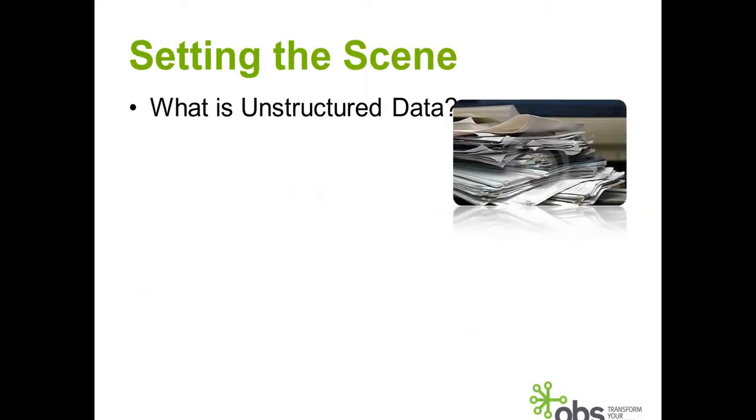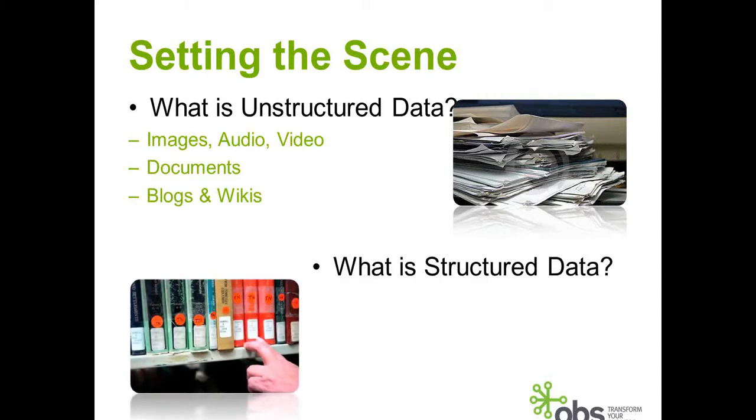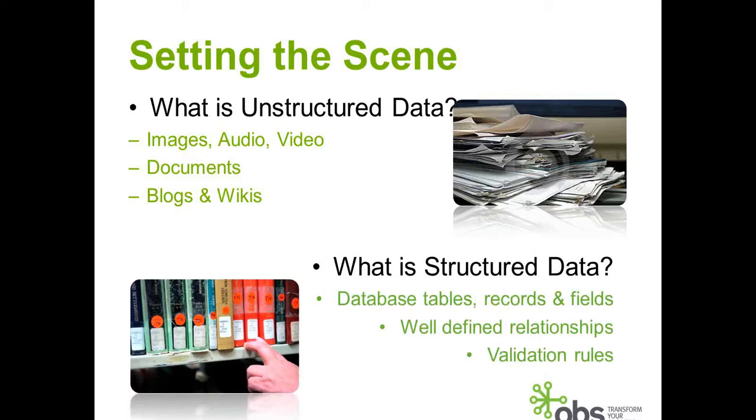So, a lot of the problems organisations face today is around the management of their data. You really can classify data into two categories. There's unstructured data, and they're things like images, audio files, video files, random documents, blogs, wikis, etc. And then there's also structured data. So that's where you might classify things to databases, records and fields, relationships between them, and maybe some business rules around what those fields do and how they behave and how they interact with other pieces of data. So we define that as structured data.